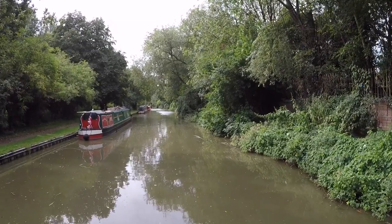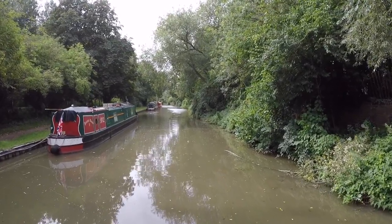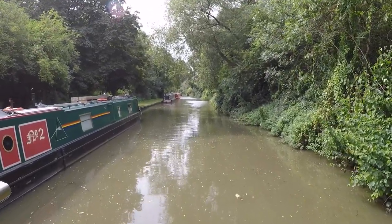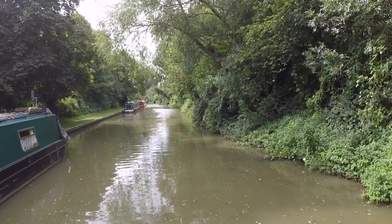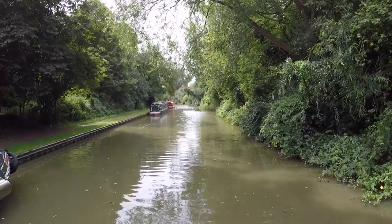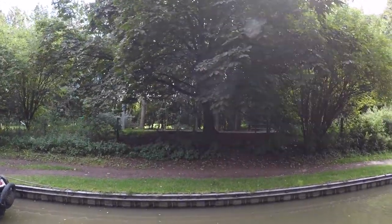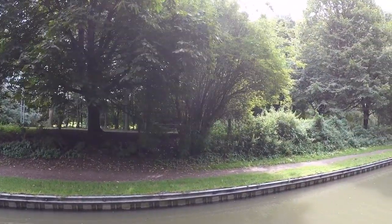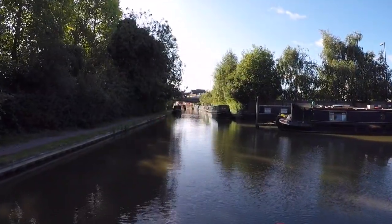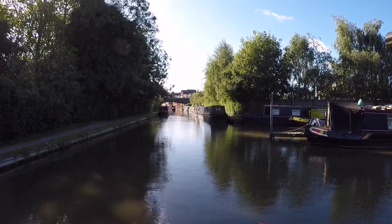On the left here are 14 days per month moorings, which is the RT as well. If you exceed the days, you get charged £25 a day. As you can see through there, that's the country park. A lovely place to walk around, especially nice to take the dogs as well. After an overnight stop, we travel through Banbury and head towards Somerton.